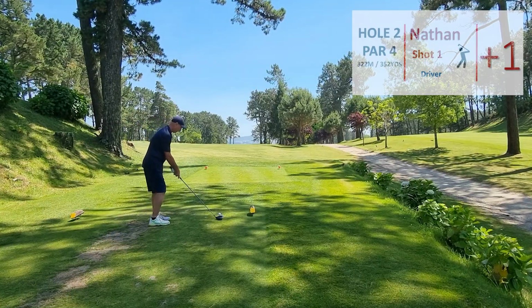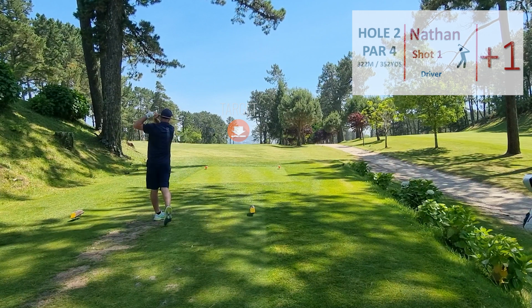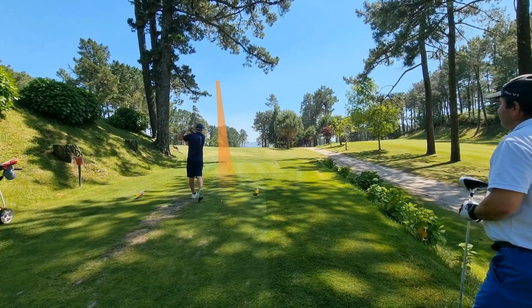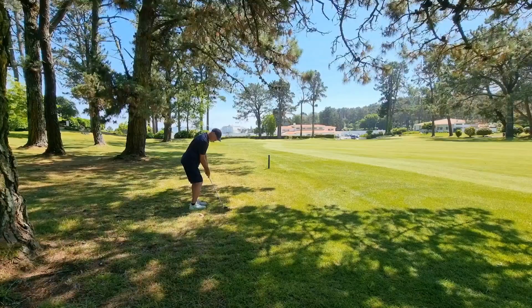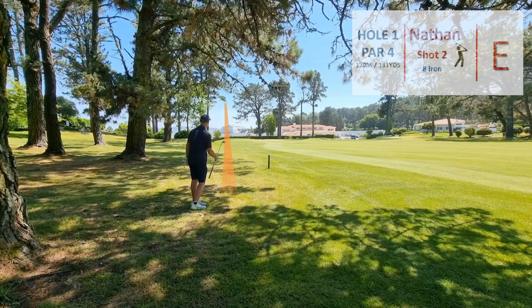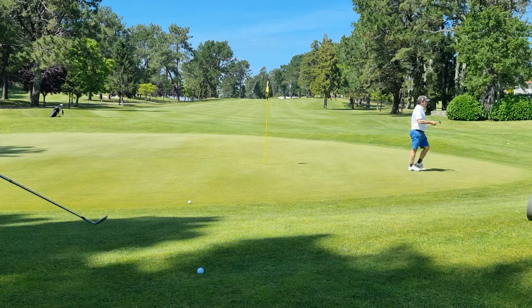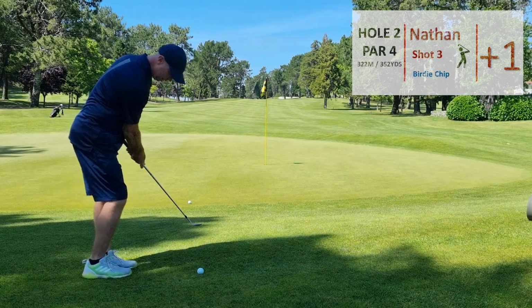This is a short par 4. Probably one of the easiest, or the easiest hole on the course. Just put it right down the middle and leave yourself a sort of 70, 60, 50 meter chip. And unfortunately, I pulled it again. So I end up, you see, in those trees on the left. But I've still got a shot, but again, I've got to keep it low. I think it's par for the course here that you can see all the trees. When we played the competition, there was actually just the sound of people hitting trees the whole time.